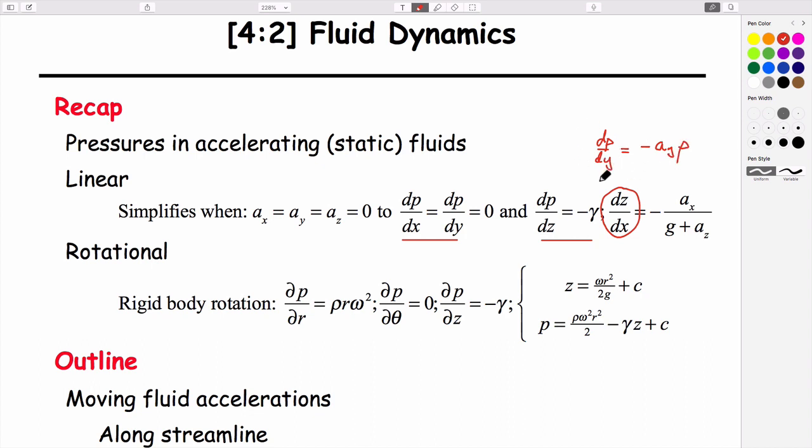And be able to manipulate that in some way. And that is the behavior we have for going typically up in a fluid or across in a fluid, as defined by these coordinate directions, which we've always defined in terms of x and y horizontally and z vertically.